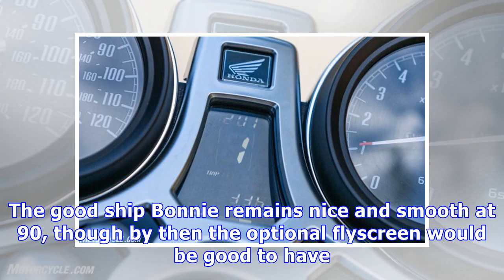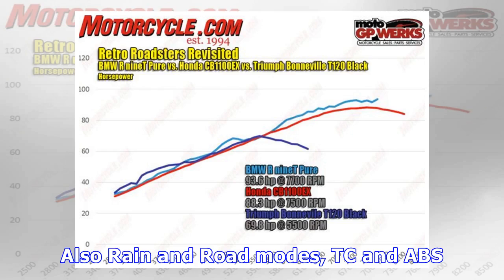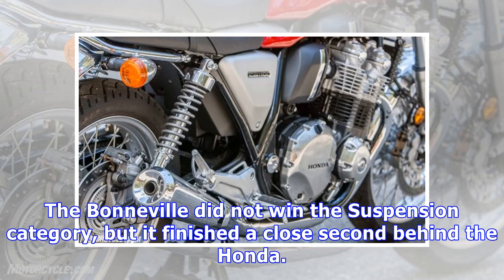The good ship Bonnie remains nice and smooth at 90, though by then the optional fly screen would be good to have. The numerals are a little small, but all the info is there. Also rain and road modes, TC and EBS.